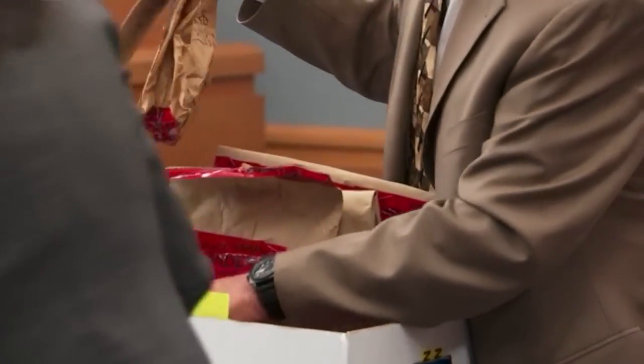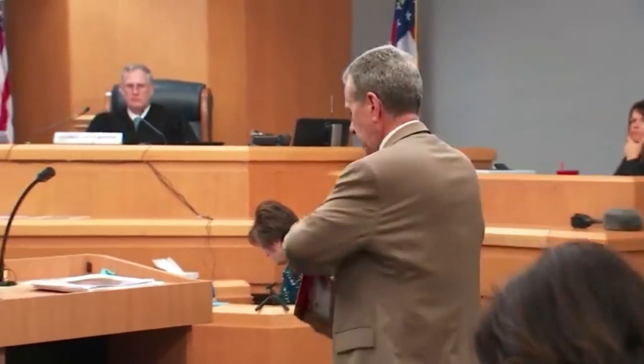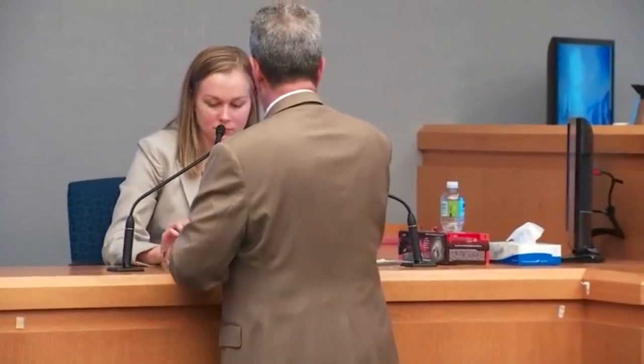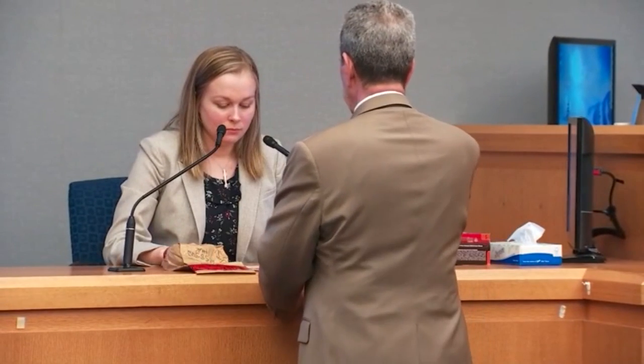I'm going to show you some items that we're having marked. I want to show you what we had pre-marked as State's Exhibit number 9, number 10, and number 11. Before we go into the contents of these, I notice one of these is labeled as a biohazard. Yes. Can you tell us why that particular item is marked as a biohazard, because it affects whether we ask that it be handled differently by the jury.